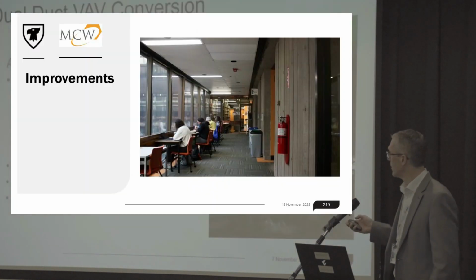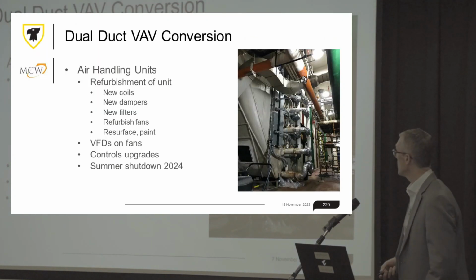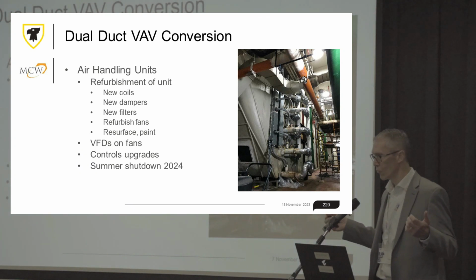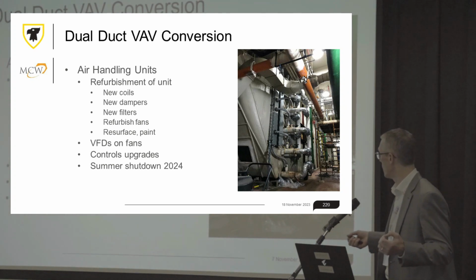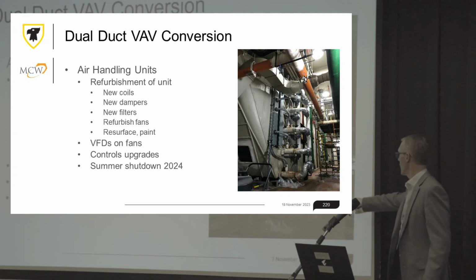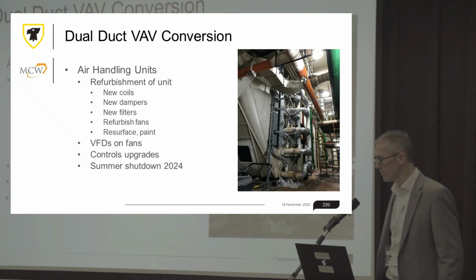So just a bit more information about each of the major improvements. The dual duct air VAV conversion. The air handling units are 50 years old. They're rugged, they're strong, they were built like tanks back in their day, but they show their signs of wear. Just look at the risers on the stairs. This unit is about 16 feet tall, 16 feet wide. So it's a huge thing.